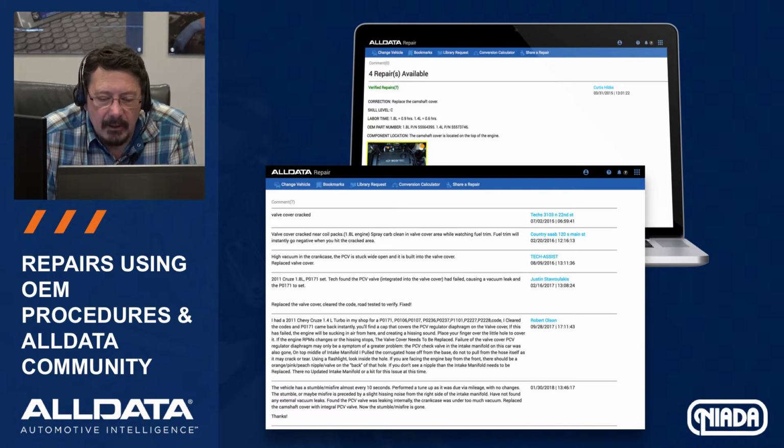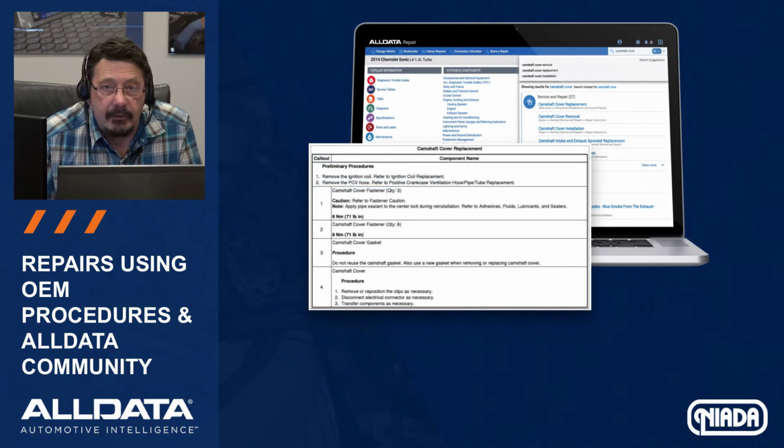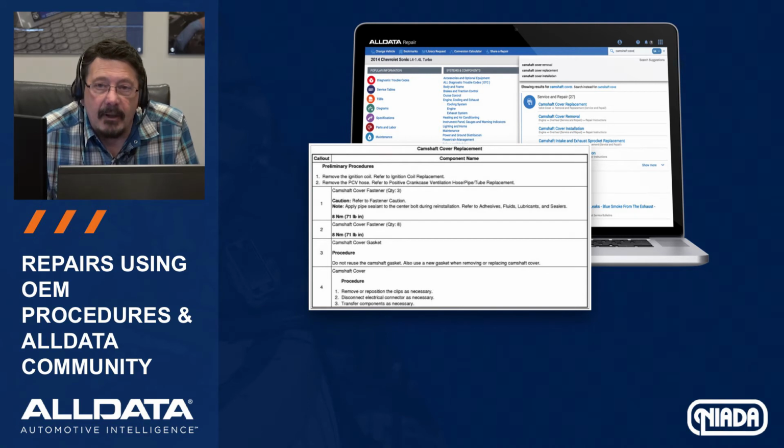So a technician on the community suggested that if that was the test result, then the valve cover should be removed and inspected for cracks. So sure enough, when they looked at that valve cover, it was cracked, right? Exactly where the article suggested.